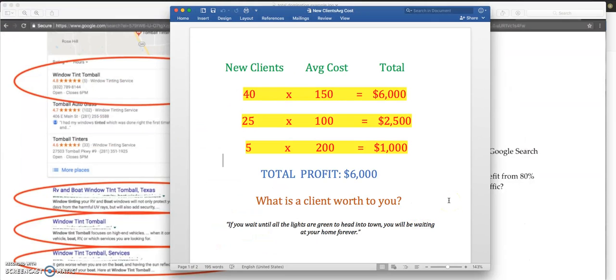Last but not least, I want to leave you with this. If we sent you 40 new clients at $150 each, that's $6 grand. So that's total profit, $6,000. So what's a client worth to you? I'm going to leave you with this. If you wait until all the lights are green to head into town, you'll be waiting at home forever.